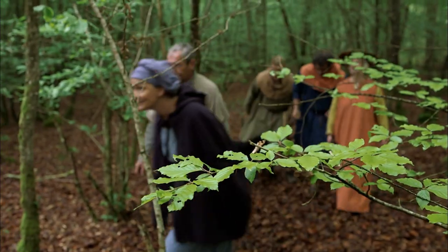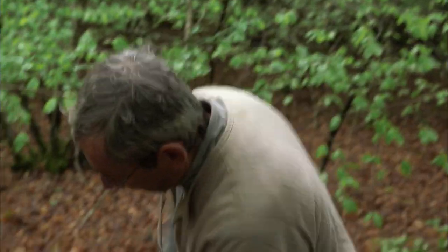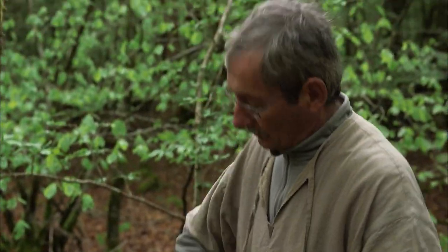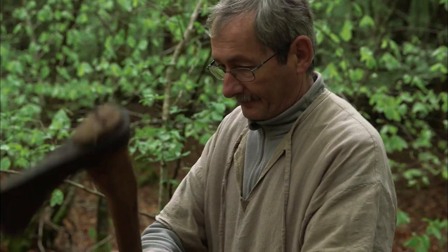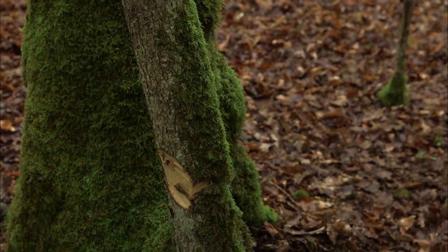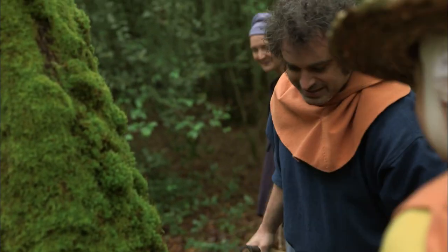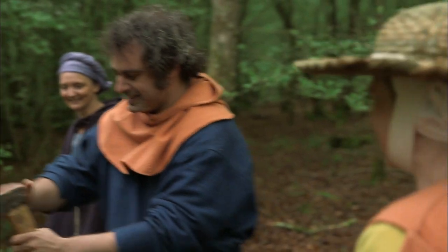This is our tree. Oh, it has got a good bend on it, hasn't it? Jean-Michel Huret is the head woodsman. He gives the team a lesson in using medieval-style wood axes to fell a tree. This is going to take us for ages.